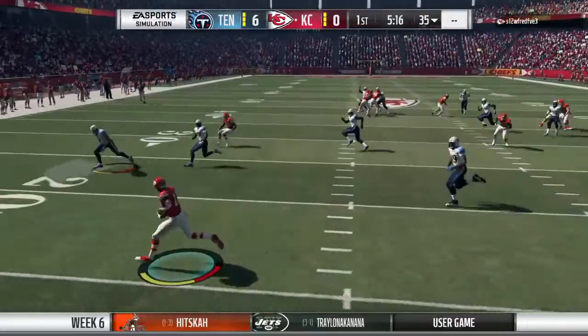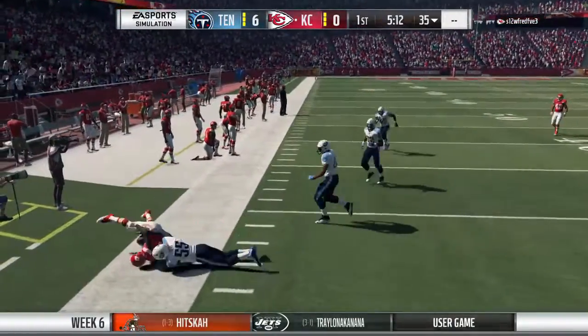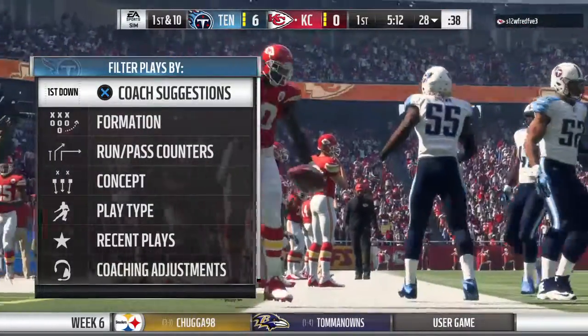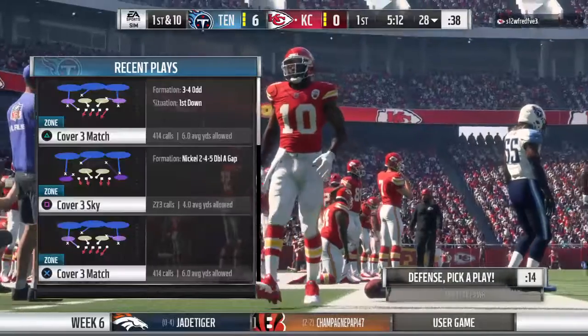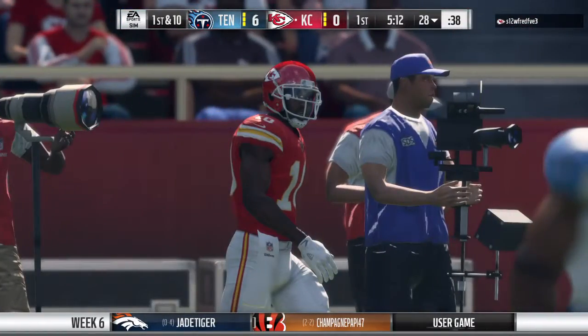Here's the dangerous Tyreek Hill. What a spin. So now here are the Chiefs as their offense makes their way back out onto the field. And the last drive, the first drive for them, not very good. 3 and out. What do they go to here?